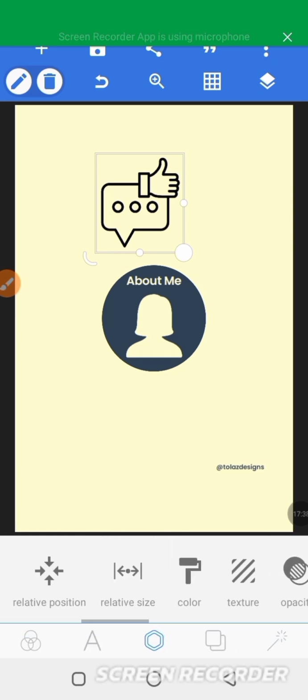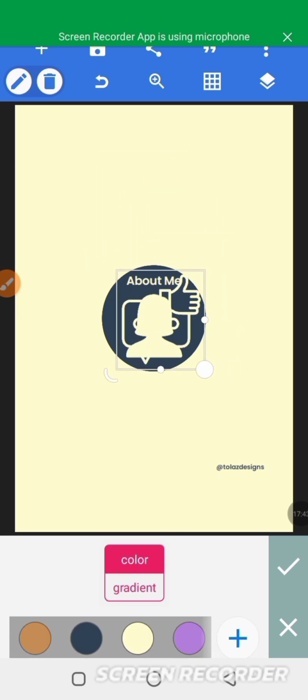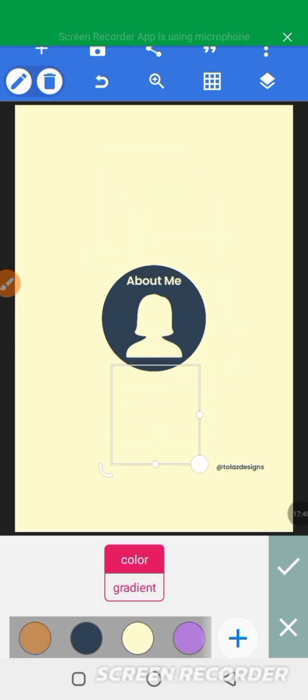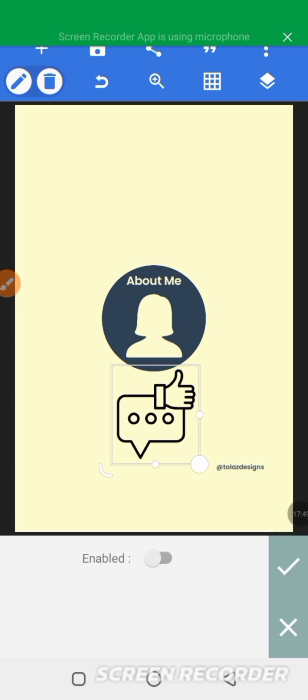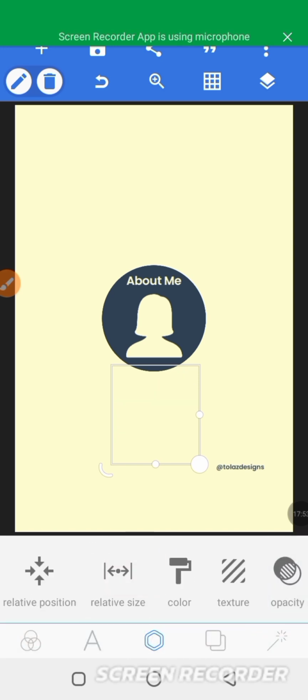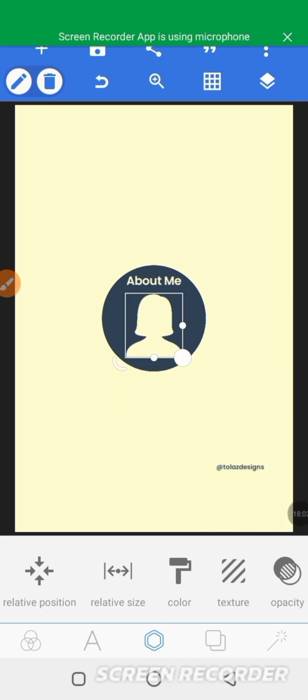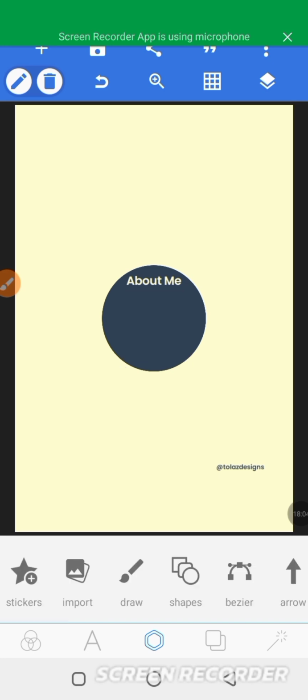Then you give it a color here. Come to color, enable it, and you give it this color. Then you use your hand to drag it. Since we are done with the about me icon, and we've already saved it, then you can delete it. You tap on the one you want to delete, then you delete it. The about me text too, you can leave it so that when you want to type in the reviews too, it will be of the same size.